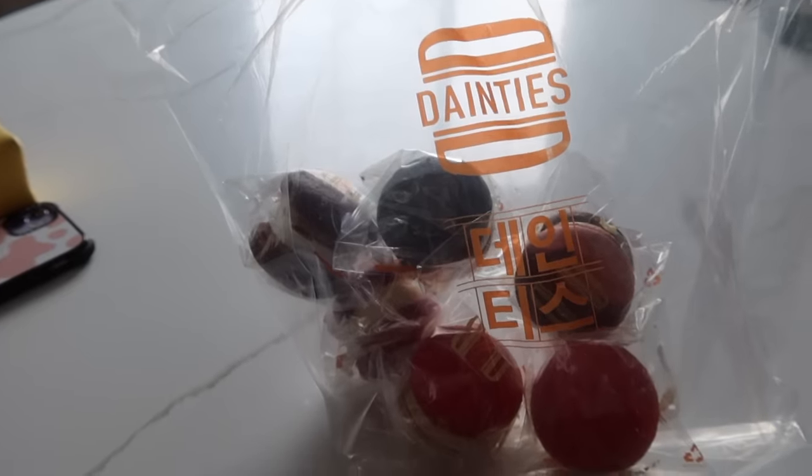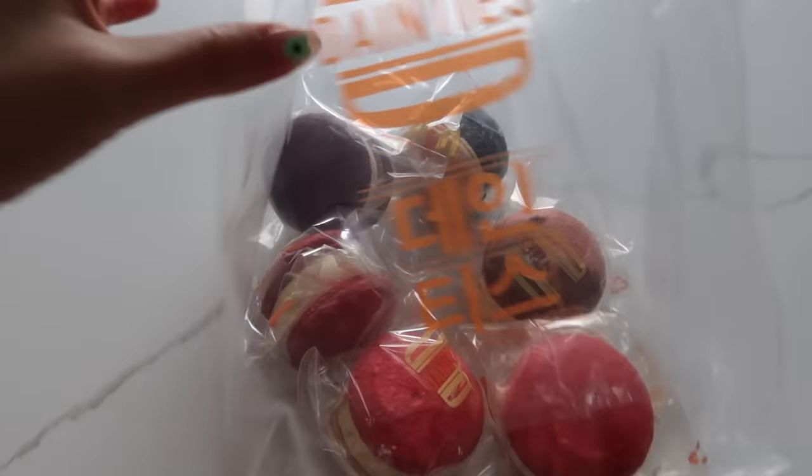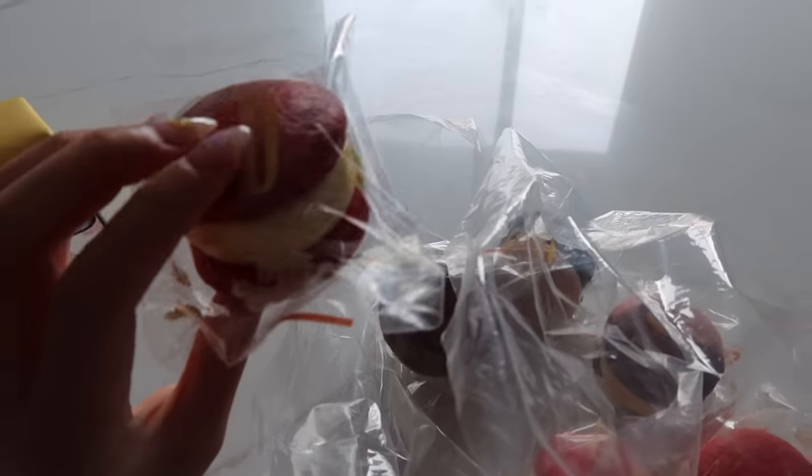My sister brought some of my favorite macarons from Toronto. It's from a place called Dainties. Their macarons are so good. They're really so good. Like big and chunky.